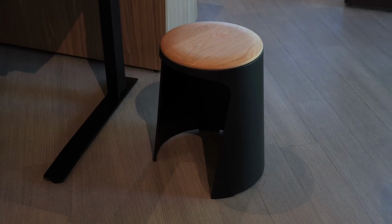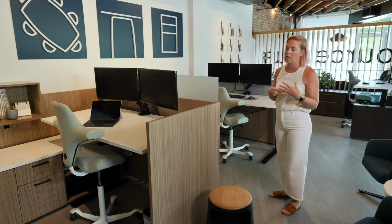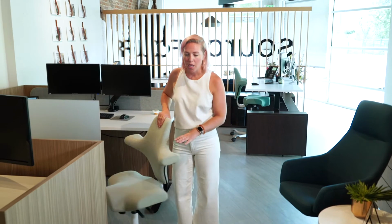So the other addition that we really like to pair with any workstation, any private office in general, is our favorite chair. It's our Haworth Capisco chair.